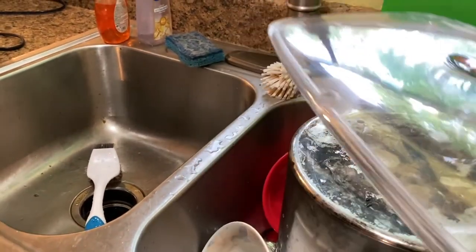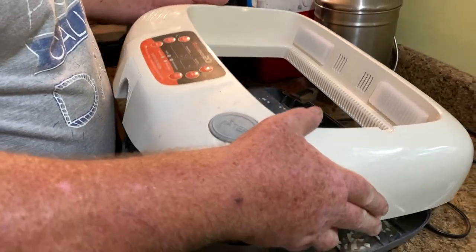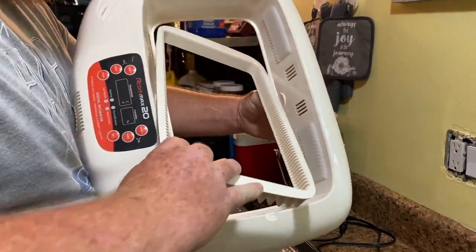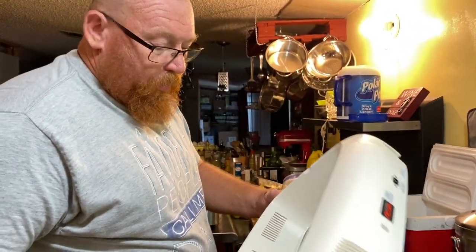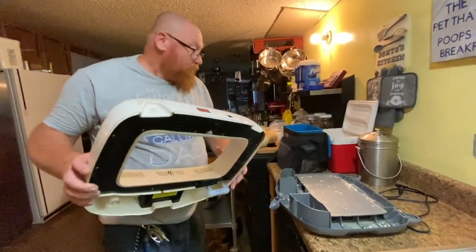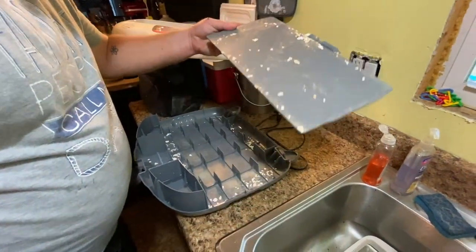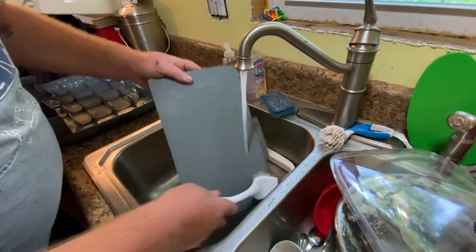So now let's see how the cleanup goes. It should be pretty darn easy to clean up. This part here, I'm going to wipe down with Clorox wipes. Now they made a mess. Yeah, they did make a mess, didn't they? This here, I'm going to scrub down.